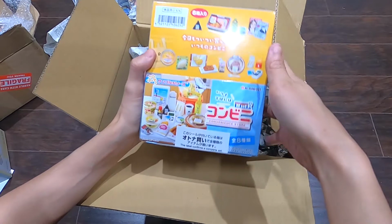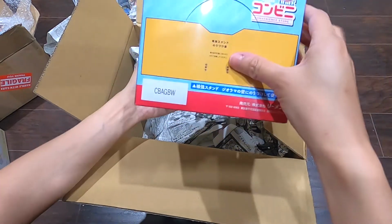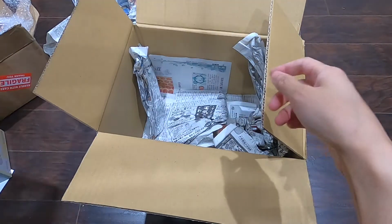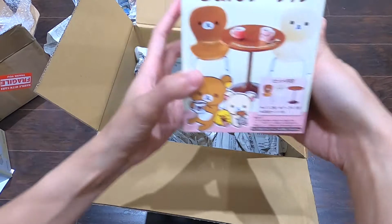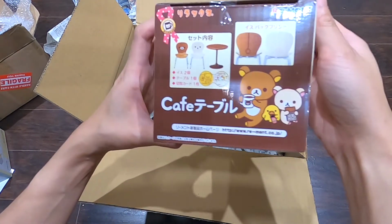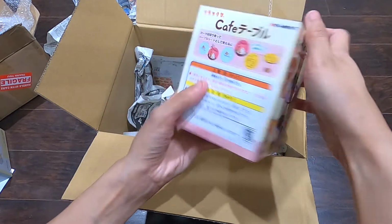The third one is the convenience store. Konbini. Oh my gosh, they are so adorable. So cute. And last but not least, we have something related to Lakima. We have, oh, this is much smaller than I thought. We have the cafe table with the table and the two chairs.